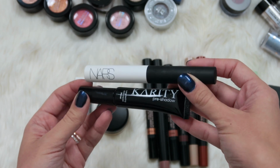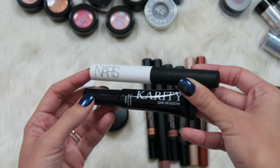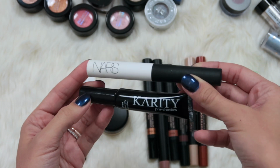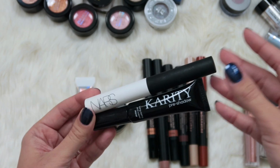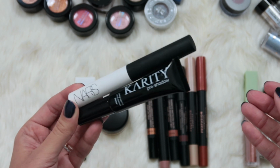Both of these are pretty decent, but honestly, 99% of the time, I just use concealer on my lid to prime my eyes nowadays because I am lazy. So I'll keep these. I'll try to use them. It's not like I have an exorbitant amount of eyeshadow primer, but I definitely don't think I need to buy any new eyeshadow primers knowing that I haven't even been using these guys.